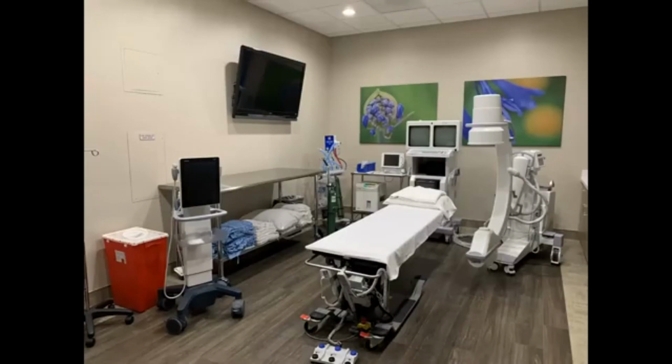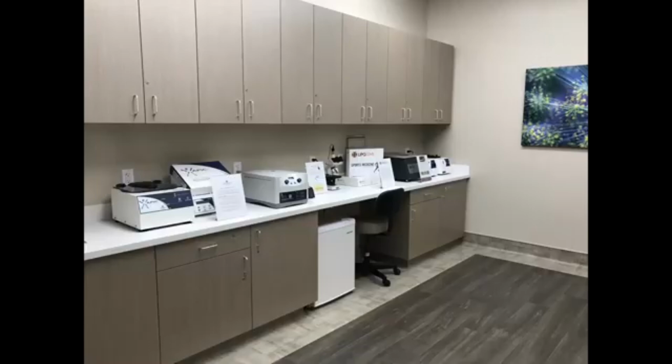We have a state-of-the-art procedure suite here, and if you look on the right there, you can see what we call a C-arm, or a fluoroscopic unit, that is a digital X-ray that is used to visualize the spine and joints, as well as an ultrasound machine that we use for visualizing soft tissue. We have a state-of-the-art lab where we process various tissues such as blood or bone marrow or adipose tissue, which all contain cells that have been shown to be helpful for decreasing inflammation and regenerating tissues.